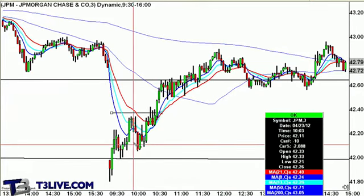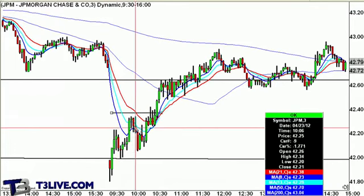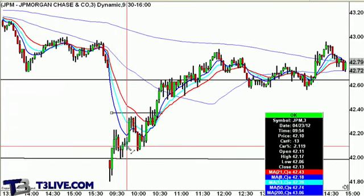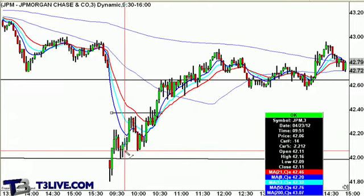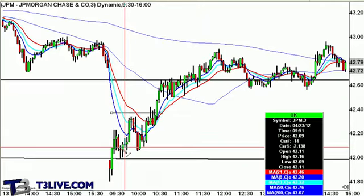So this is where it showed you its face. This is where it said, wow, this is showing a positive divergence. I'll show you one more time. Here is 9:51 to 9:54 versus the lows here.